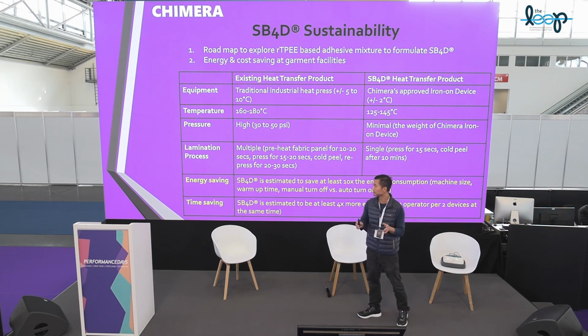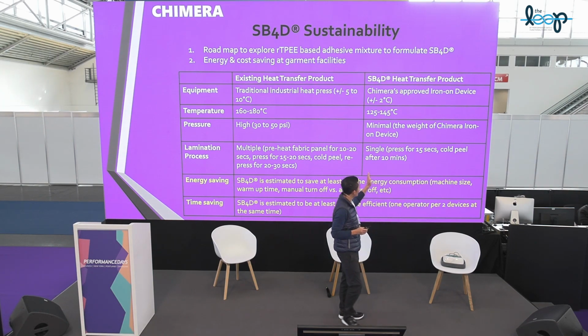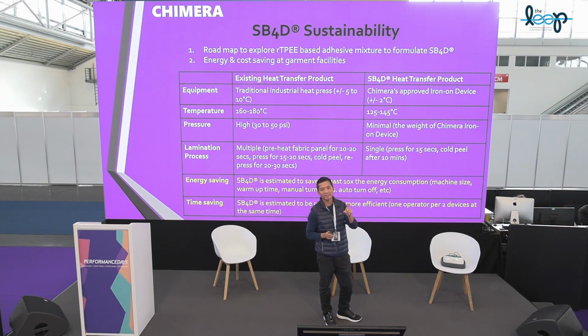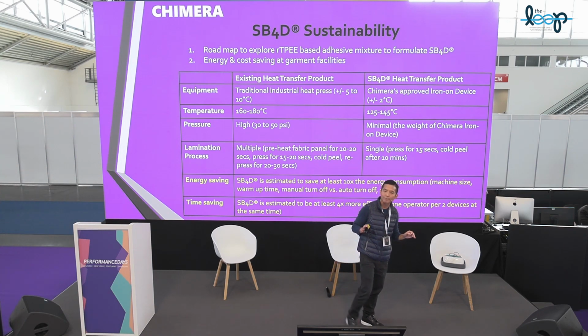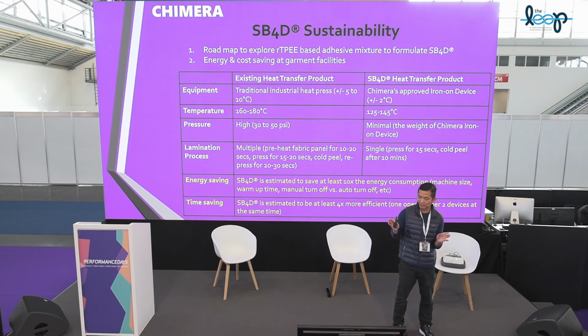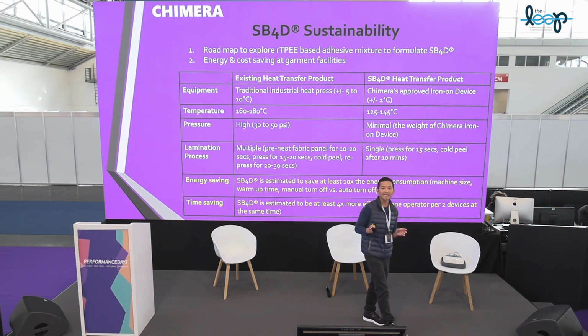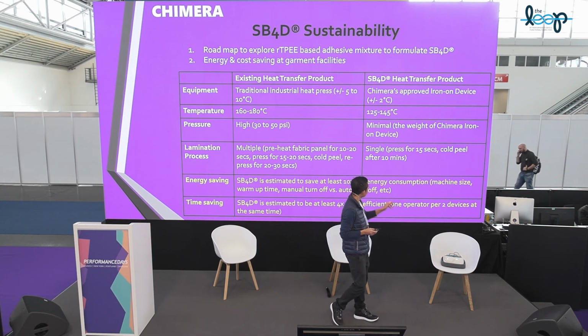around the fabric itself. So over here, using the Chimera iron-on device, we are talking about a single press for 15 seconds and cold peel after 10 minutes. That's all you ever need. If it works, it's going to work. If it's not working, it will not work. Okay, so very plain and simple.